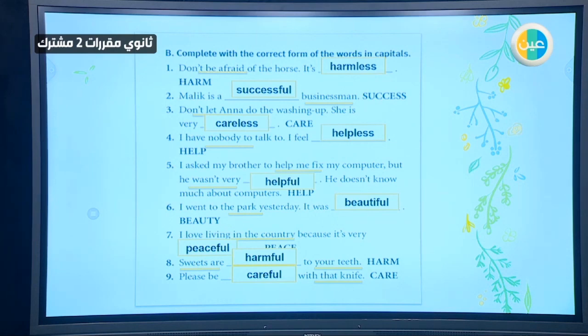The first one, harmless. Number 2, successful. Number 3, careless. Number 4, helpless. Number 5, helpful. Number 6, beautiful. Number 7, peaceful. Number 8, harmful. And number 9, careful. Now, this is very important.